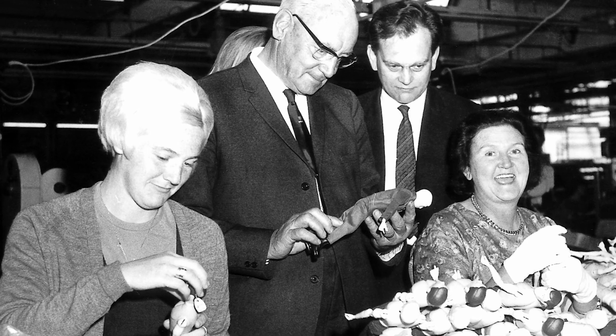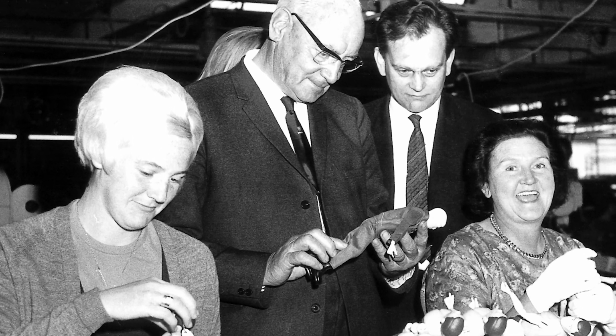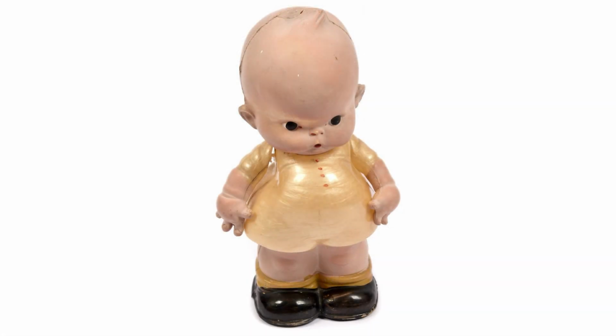But first, a bit of history. Back in 1925, Castleloyd, the company founded by Alfred Pallet in 1919, produced its first doll called Diddums.